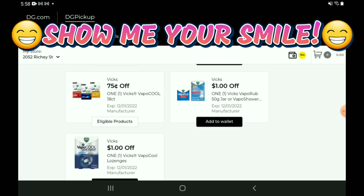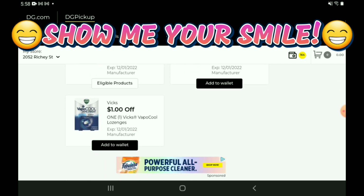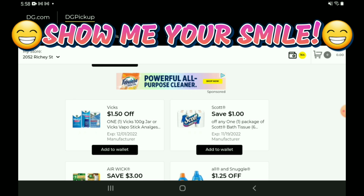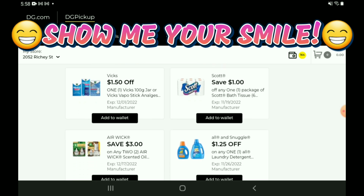On the Vicks VapoRub jars, those are priced at $6. This one-off one for the VapoCool cough drops, that one doesn't even attach to anything. And then down here we have a $1.50 off one for the jars of the Vicks products as well. So those are priced at $9.50. So if you don't have those on your account, don't worry, you're not missing out.